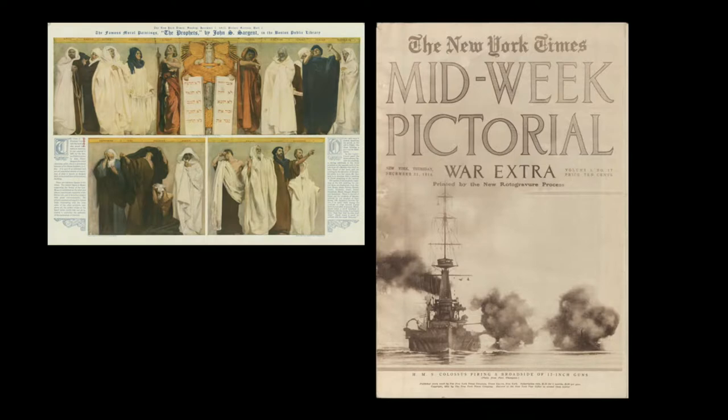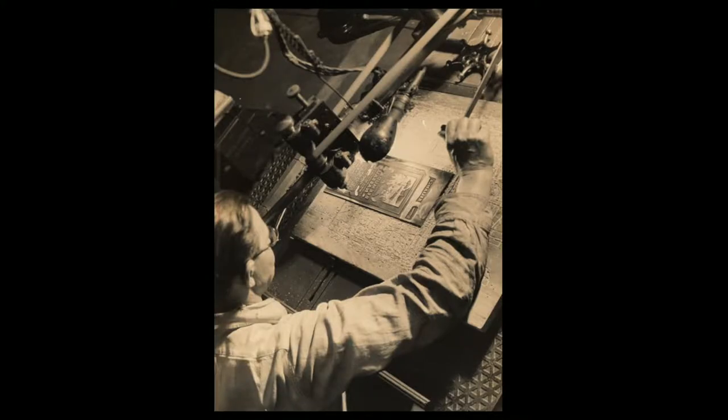This is a midweek pictorial. This is a spread by John Singer Sargent that was run. Eventually the Times bought their own photo engraving plant, so they just went full on into it.